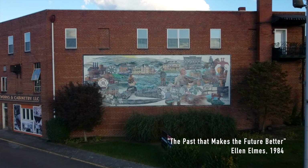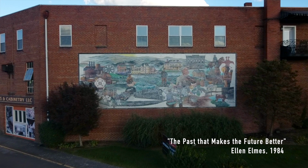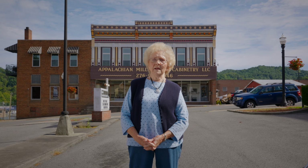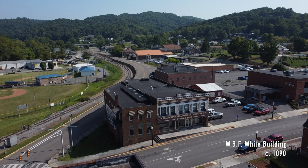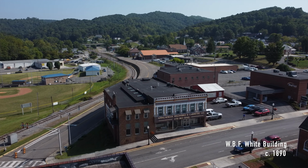The original mural was painted in 1984, and Ellen had done one indoor mural. This was her first outdoor mural. Ellen Elmes' mural, "The Past That Makes the Future Better," is painted on the west wing of this historic building.